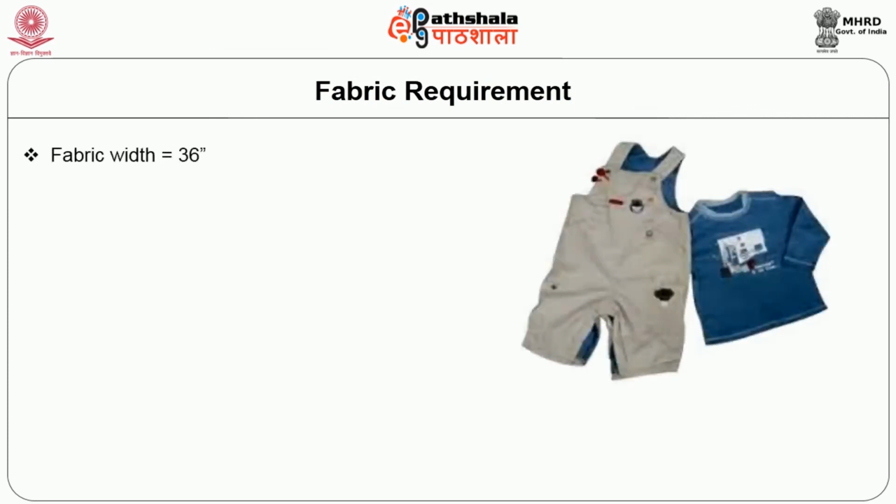So after taking the measurements, then how much material is required for constructing a Baba suit? So the fabric requirement is more important for any designing style of Baba suit or maybe different variations. The fabric width mainly you have to take into consideration. It is 36 inches width or 44 inches width of fabric.